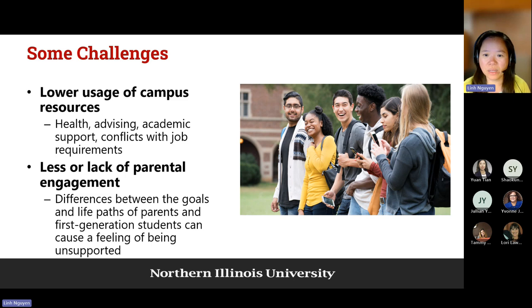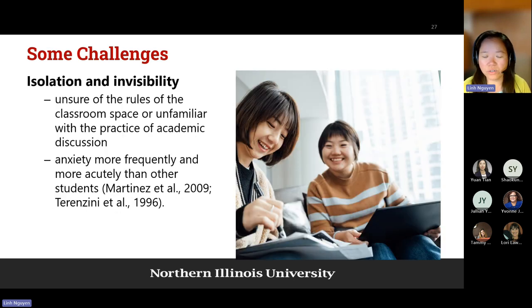I mentioned this earlier, right? When the goals and the life paths of the parent and the first generation student are so different, there's a disconnection there. And so they would not receive the parental involvement that their continuing generation peers would receive. And they lack not only the financial support, but the guidance as well. So that's something for us to be aware of.